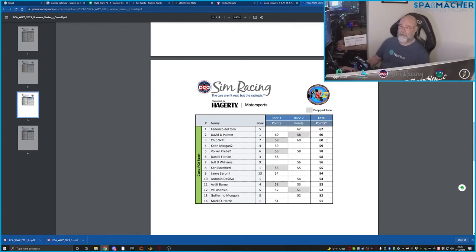So not too shabby. Federico, with his great performance this week, last week counting as his drop, is at the top of the standings. David Palmer, who won last week, keeps at 60, but Federico got the two extra bonus points for getting pole position and fastest lap in this race, so he bests out David for top of the stack there.